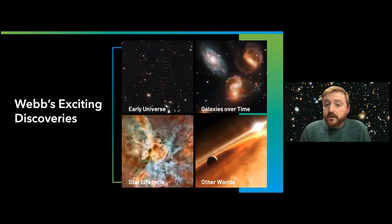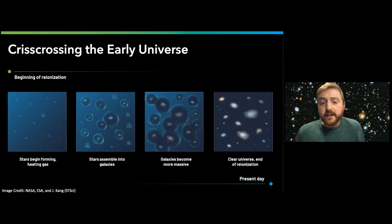Webb will contribute to all areas of astronomy: the early universe, the formation and evolution of galaxies and stars, black holes, and distant worlds around other stars. And its most exciting discoveries may be the ones that we didn't anticipate. That was a lesson that we learned with Hubble. So let's start with the early universe.